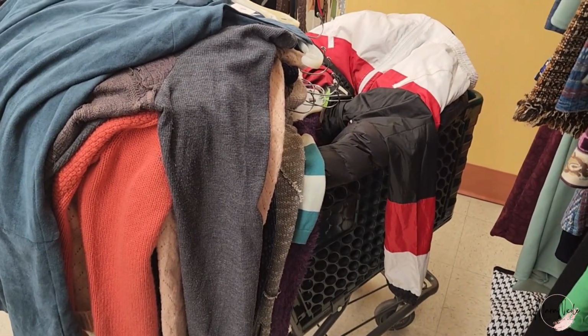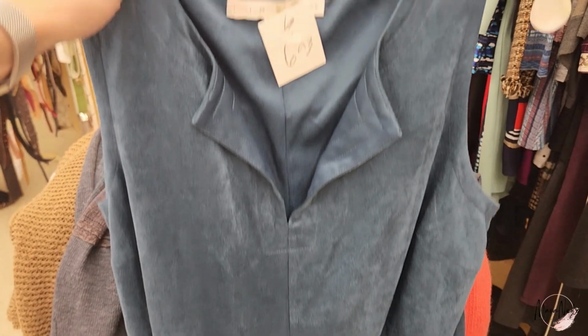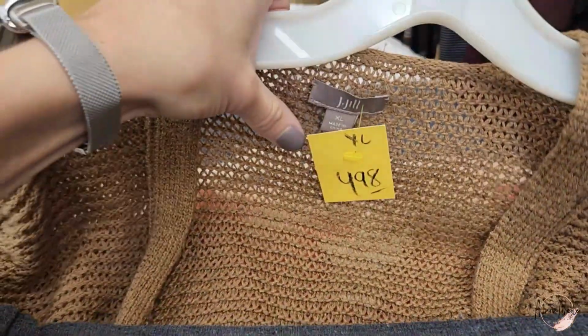Okay guys, quick car update. I hit the sweater section and yes, it was good, but first I actually found this really pretty Boston Proper dress like on the side, so I decided to grab that. Boston Proper has sold well for me. First on the stack is this Logo by Lori Goldstein. For $2, I decided to grab that.